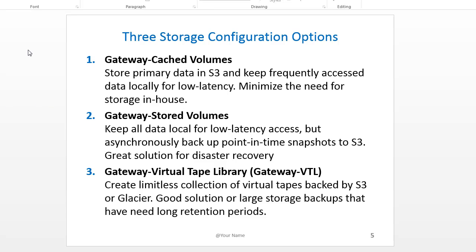There's 3 storage configurations essentially. I won't go into too much detail on them, but essentially you want to think about how you're using the service, and what your data is like. So basically, you can either keep low latency data that you use on a regular basis on premises, and just back up the other stuff to Amazon S3. You can back up everything to Amazon by using point-in-time snapshots. That's actually the way that we're going to do it for our particular demo.